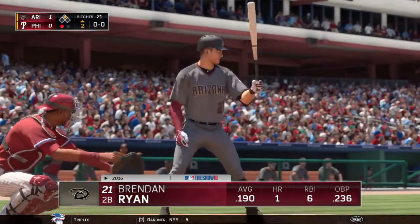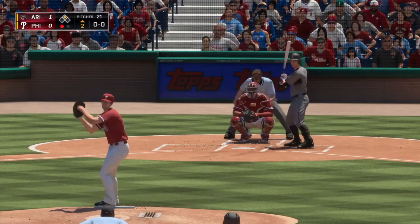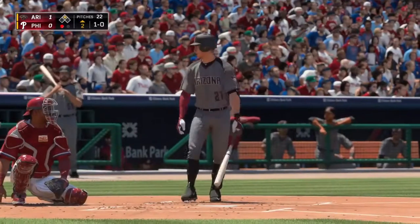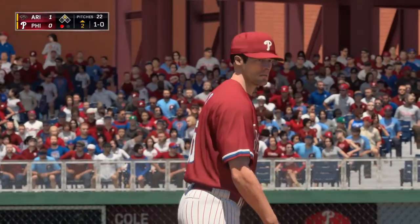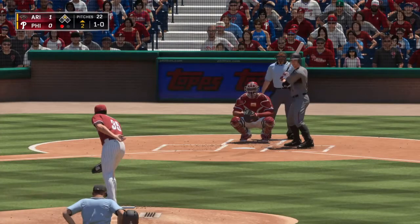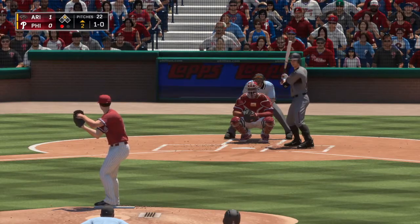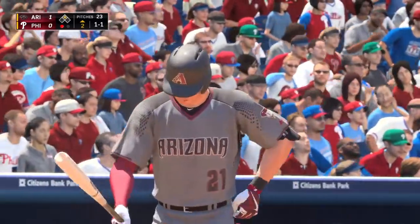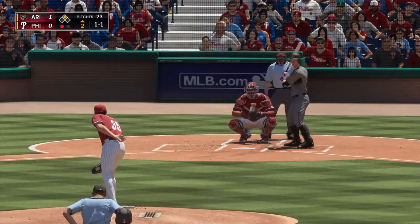Brendan Ryan will stand in now, still struggling to get anything going offensively. Oh, I'll tell you, no hitter wants to go through a streak like this. Already the numbers don't look very good, and now he's hitless in his last 10. Fastball too high to start him out here, 1-0. The 1-0 delivery. There's a belt high strike to even the count at 1-1. One out and a runner on second base.